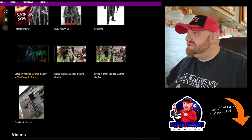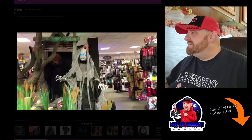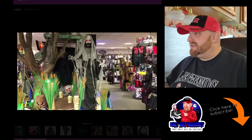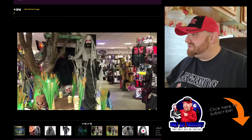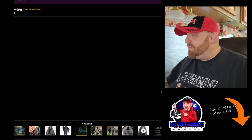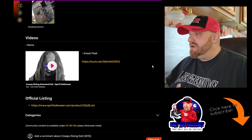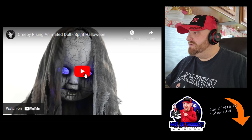And here's a couple pictures of her setup in the store. That's cool. I love seeing the props set up in the store, especially because you can see all the cool stuff behind them. That's a better one. That's a little bit clearer there. The other one was a little bit blurry, but it looks like maybe this is when she's extended all the way up. All right, so that's cool. We got one more picture here. Ooh, that's pretty creepy. All the lights off. Haunted house behind her, too. All right, let's go back and watch the video here. That's the best part. Creepy Rising Animated Doll. Here we go.